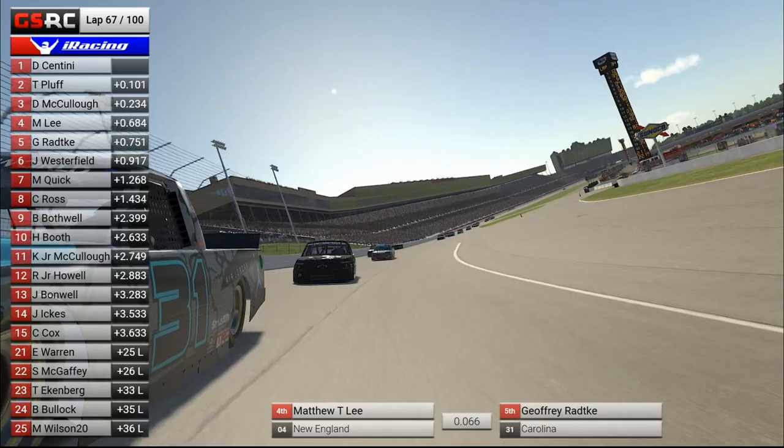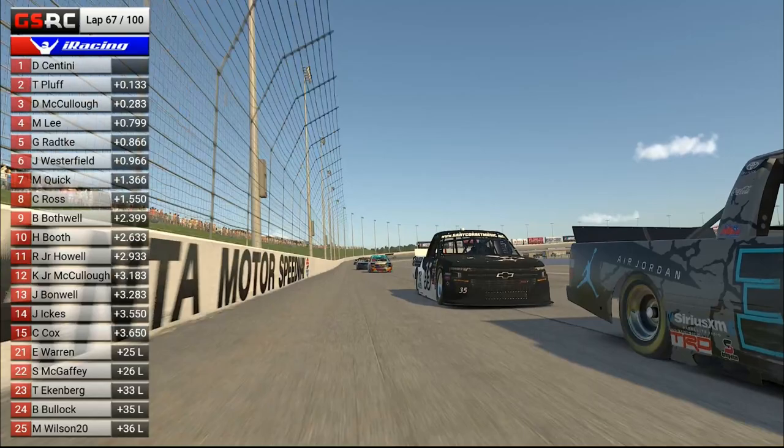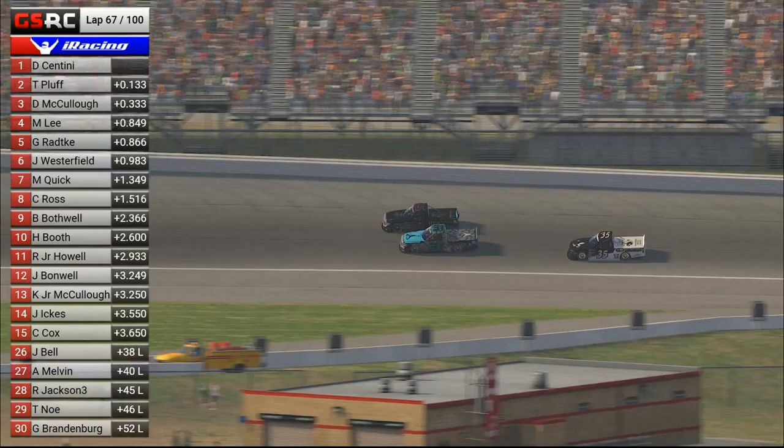Santini, another great restart. I'm telling you, Joe, I really think he's one of the best ones in restarts here in the series. I'm starting to agree with you here, as Ratke is eager to get by. He was riding on the bumper of Matthew Lee. Ratke manages to finally take away that inside line. He doesn't want to lose touch with these top three.